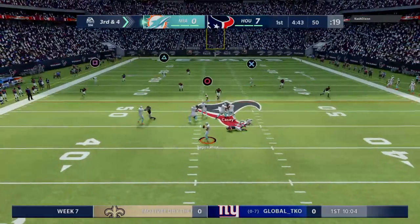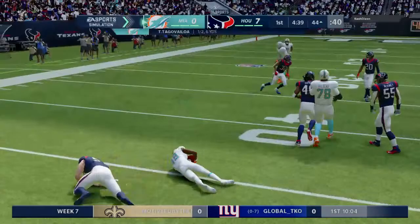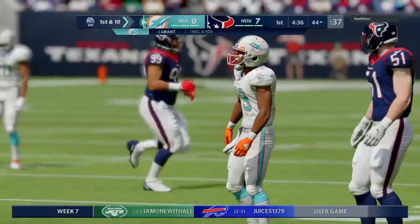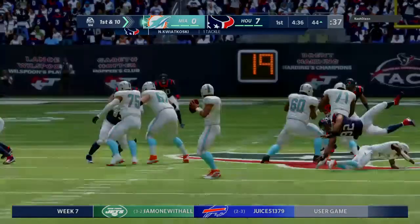From midfield, here's Tua. It's complete to Grant. And he's going to have a 1st down as he's brought down at the 44-yard line. It's a gain of 6. It'll go as a gain of 6 that time, and it moves the chains as well.